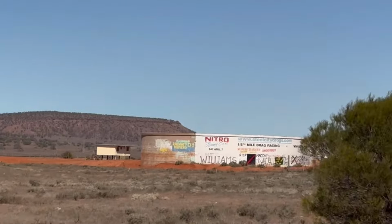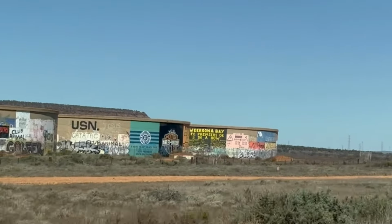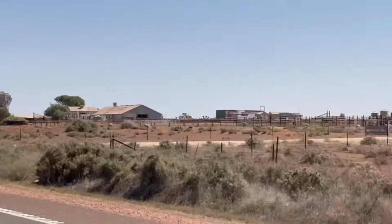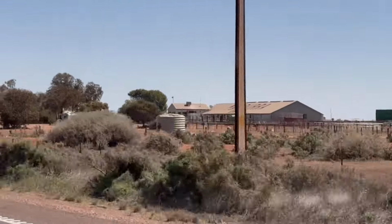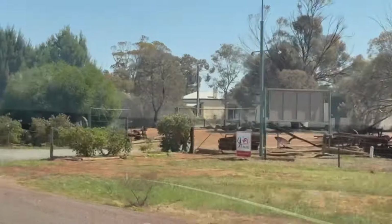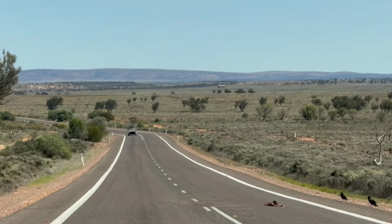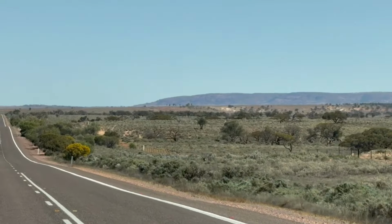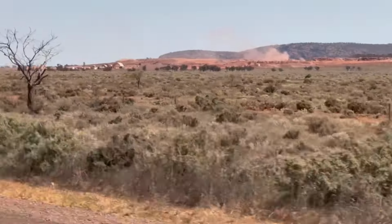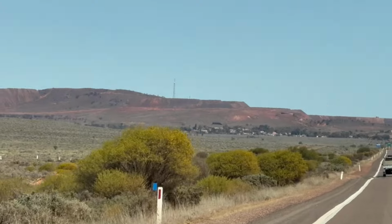There's the famous water tanks at Lincoln Gap, which is on Lincoln Station. Here we have Pandura Station Shearing Shed. It's the Baxter Hills out yonder. Old man emu trying to get through the fence. Bit of mining going on just to the east of Iron Knob. Just coming up to Iron Knob.